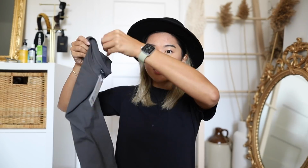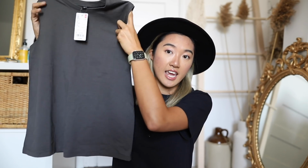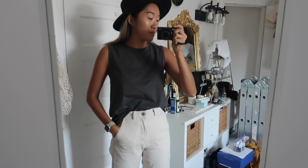First up is this charcoal gray muscle tee tank top, and I have a couple of these that I love from Everlane, but I've never tried any from Uniqlo and I didn't actually know that they made them. It's a little bit more of a tank top than a muscle tee, but still gives you that look. It's an average length. It's quite a thick cotton, not super stretchy. This one is originally only $14.90, so already not a bad price at all, but it was on sale for $7.90.